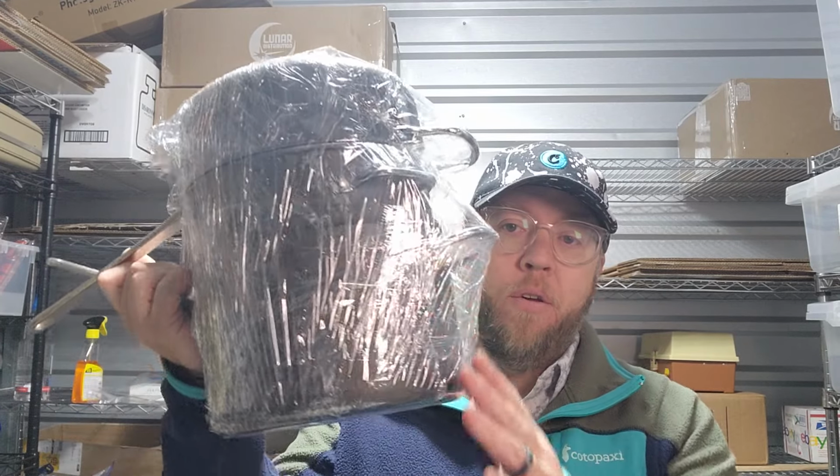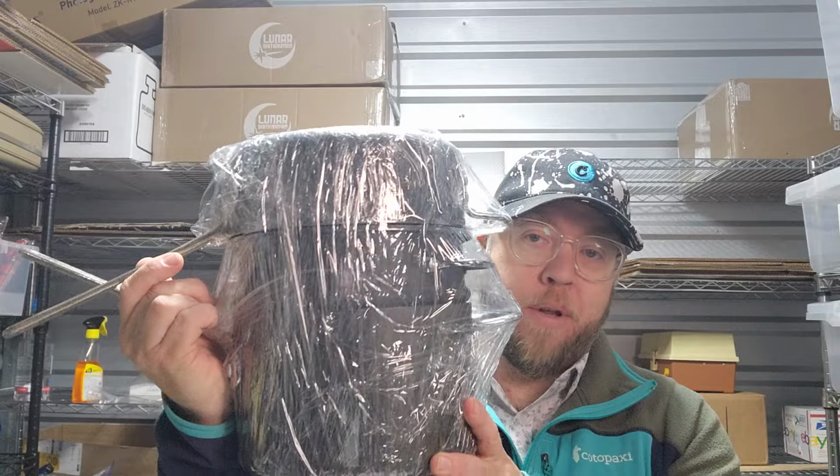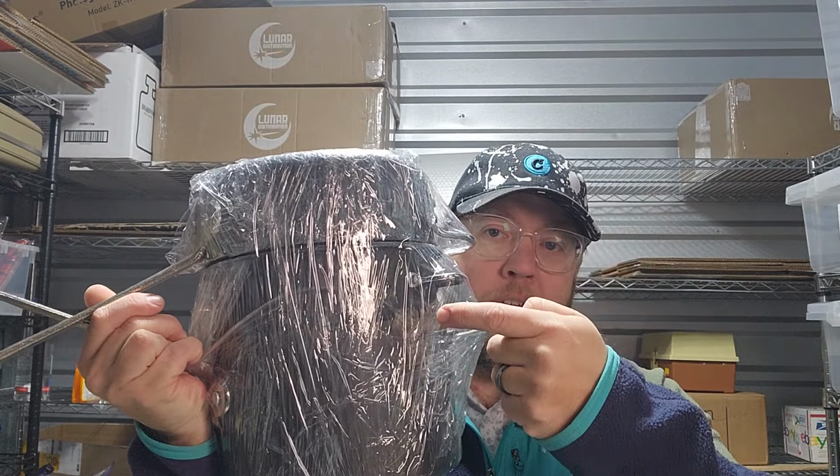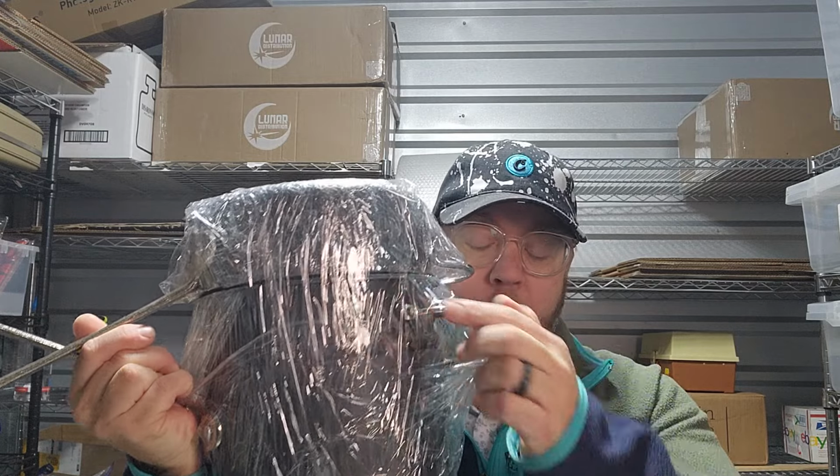And then the last item we're going to talk about is this Calphalon pot set. I got it all bundled up here, but there's a 4-quart saucepan, a 2.5-quart saucepan, a steamer insert, and a lid right there that all interchange. I picked this up with a whole bundle of other Calphalon stuff at a garage sale for $5 and got it out the door for $39.90 plus shipping.